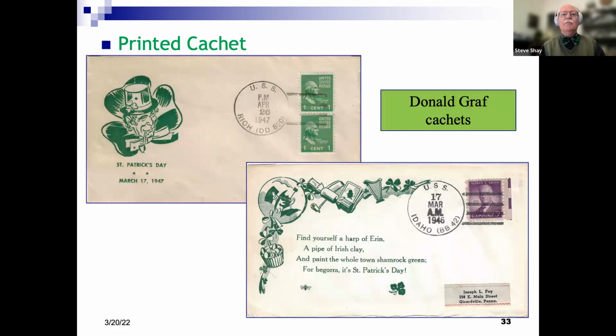Two more Graff, 1947 version. Another one, this one's canceled aboard the destroyer Rich, but you can find this one from several ships. The bottom one, I'm not sure that's necessarily a Graff design. I think it's maybe more of a commercial design, but he used it. And we see a smoking leprechaun, but not quite the same profile as the other cachets.